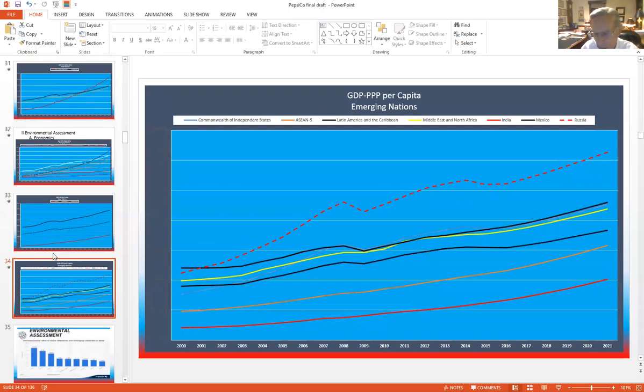Here, again, we see the developing nations. Rather interesting. The red dotted line is not India, it's Russia. And you can see that Russia has had its ups and downs. It had a big down in 2009 because of the financial crisis, but it's had one just recently because of sanctions that have been placed on Russia by the US and the European Union and other nations because of its belligerence in the Ukraine and its annexation of the Crimea.